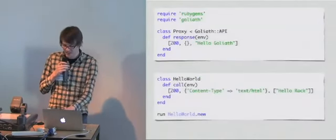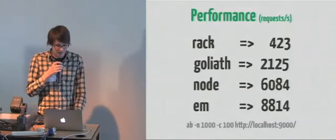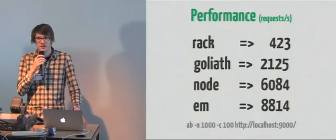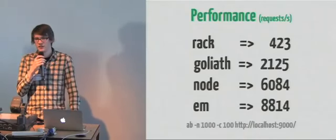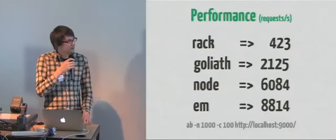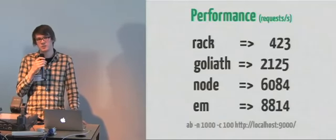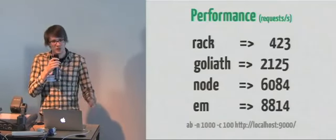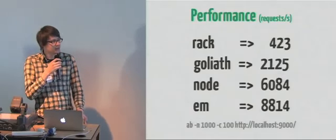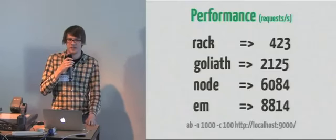So I ran some performance tests against these basic Hello World apps. And these are the kind of numbers that we're looking at. What surprised me here was that EventMachine's Hello World was actually faster than Node's when I was using Apache Bench on my MacBook. But these numbers aren't really representative of the kind of performance you would be getting, because we don't have any I/O in these examples, so there's no real point in using an asynchronous framework if you're not going to be writing out at all.